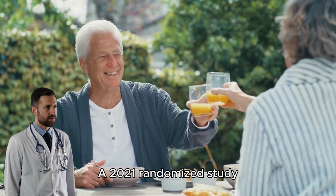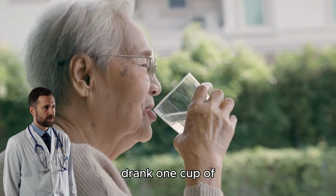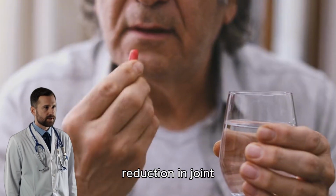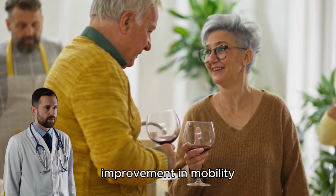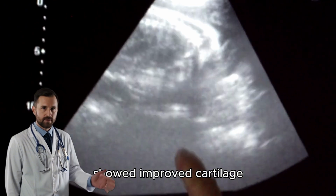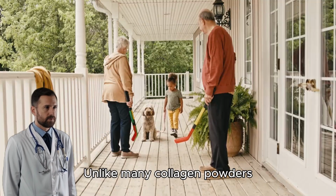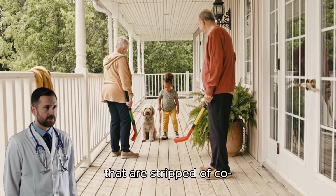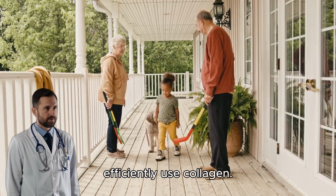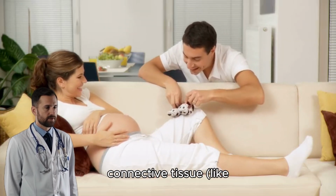A 2021 randomized study published in Clinical Interventions in Aging found that seniors who drank 1 cup of homemade bone broth daily for 12 weeks experienced a 44% reduction in joint swelling and a 38% improvement in mobility and pain scores. Ultrasound imaging even showed improved cartilage thickness in the knee joint, confirming its profound internal healing effect.